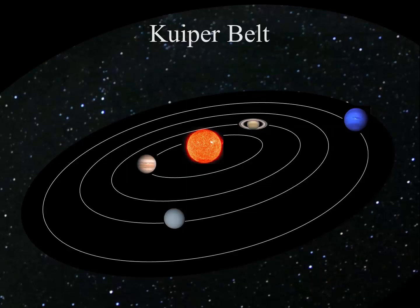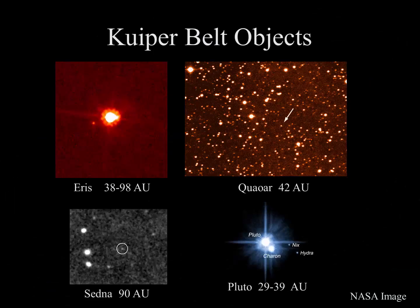Beyond the orbit of Neptune, we find another grouping of material. This is known as the Kuiper belt. There are many objects in the Kuiper belt. The largest is Eris. Quaoar, Sedna, and Pluto also are Kuiper belt objects. You'll notice that both Pluto and Eris have highly elliptical orbits. Eris gets as close to the Sun as 38 astronomical units, but sometimes it's as far as 98 astronomical units. On the other hand, Sedna is the object in the solar system with one of the most circular orbits, and it stays approximately 90 astronomical units from the Sun.